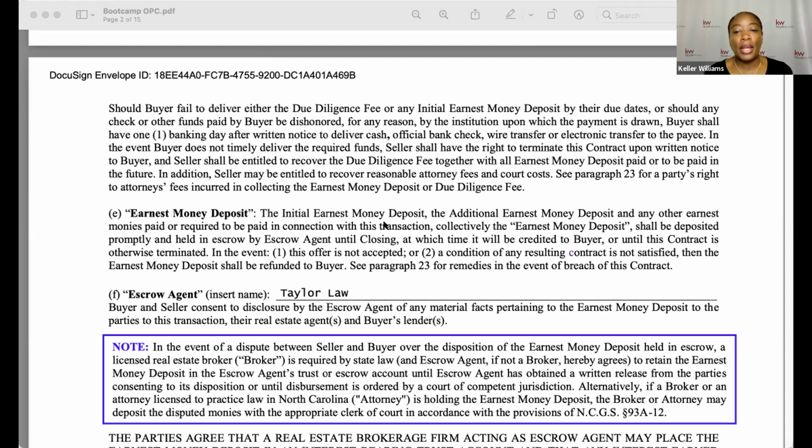shall have the right to terminate the contract upon written notice to the buyer, and the seller shall be entitled to recover the due diligence fee together with all earnest money deposit paid or to be paid in the future. That is the seller's remedy for a buyer breach of the contract as it relates to not delivering funds. In addition to this, the seller may be entitled to recover reasonable attorney fees and court costs. And it will explain it more in paragraph 23 following.